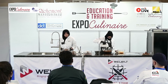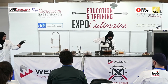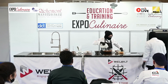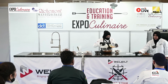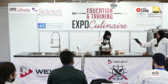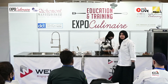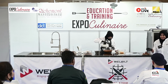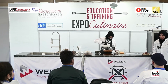So, as you can see over here, from that plate, we have used various components. You might be able to see this crumble over here, which is also included on top of the cakes. This can be any cookie which is left over in the establishment, and it can be used up over here, thus focusing on the zero waste methodology.